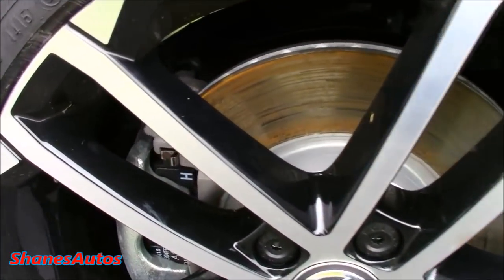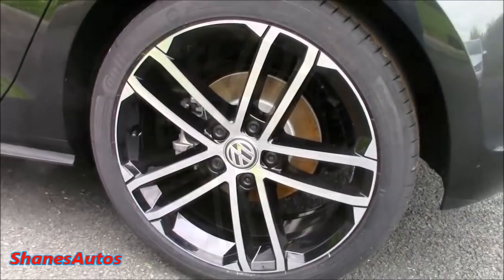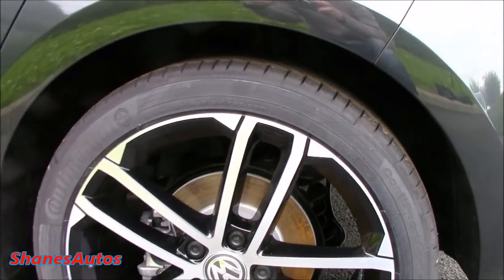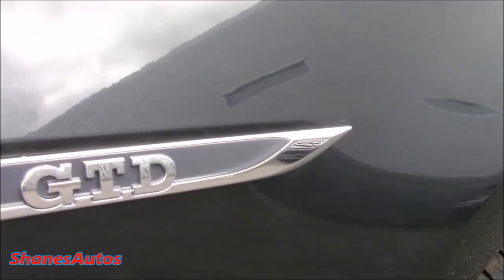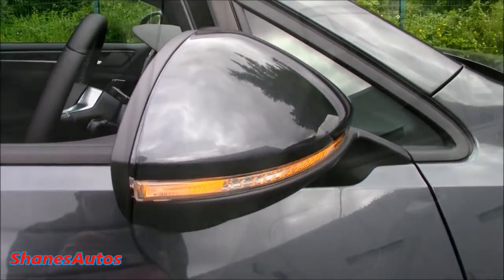The GTD comes with these 18-inch Gearbox alloy wheels as standard. It has ventilated steel disc brakes up front with solid discs in the rear. It also has an independent McPherson strut front suspension as well as a multi-link setup in the rear. I should also state that any Golf with over 118 horsepower will come with a multi-link rear suspension. Anything with less than 118 horsepower comes with a standard torsion beam. This is all set up so that Golf can handle.